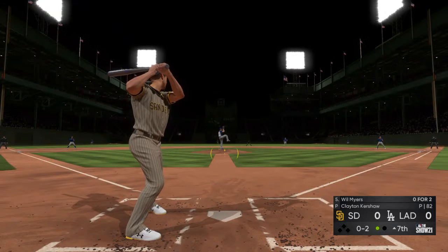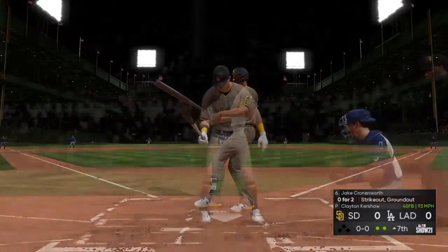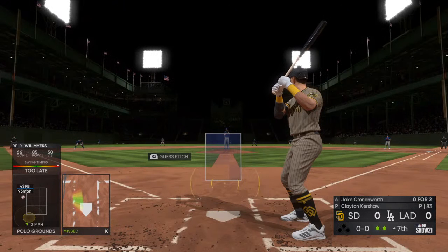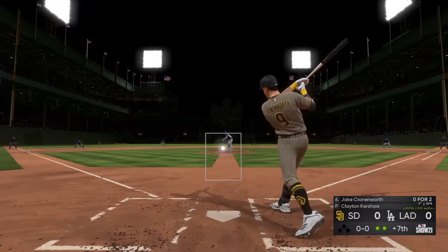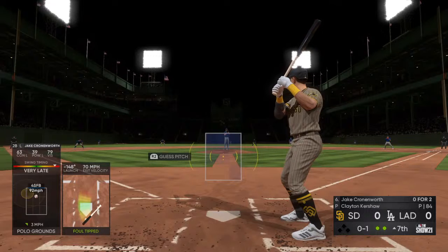Looking to send him packing again. Got him. And that's the 3rd time we've written a K next to his name in this one. Stepping in next, Jake Cronenworth. He comes in 0 for 2 thus far. Fastball there to start him out. This is bounced foul for the first strike.